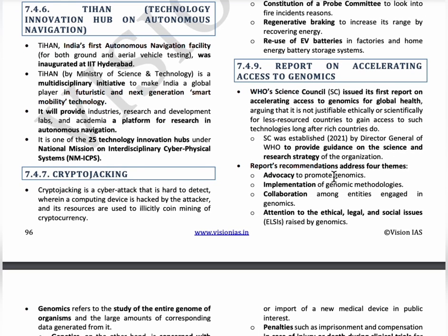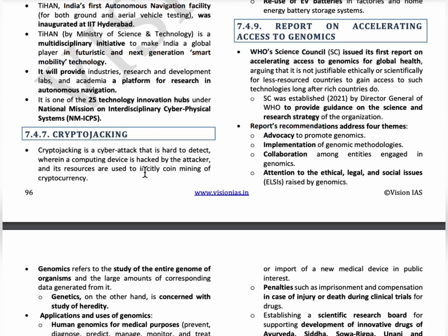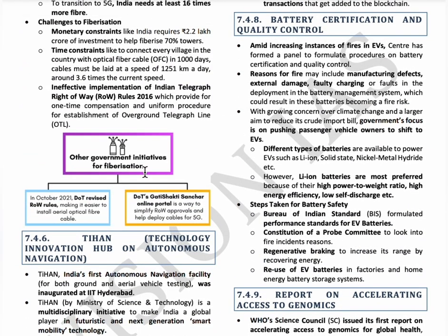The next topic is cryptojacking. Cryptojacking is a type of cyber attack where a computing device is hacked for generating new crypto coins. It is very difficult to detect the hacker in this case. The next topic is battery certification and quality control. The fires in electric vehicles have increased, especially in India. So the central government formed a panel to formulate procedures on battery certification and quality control.